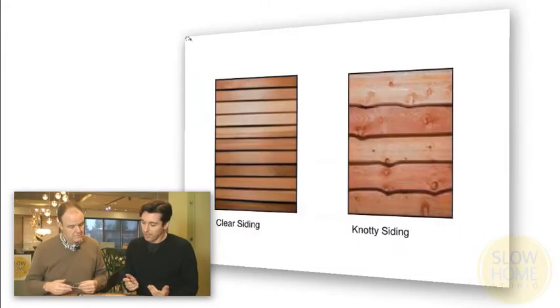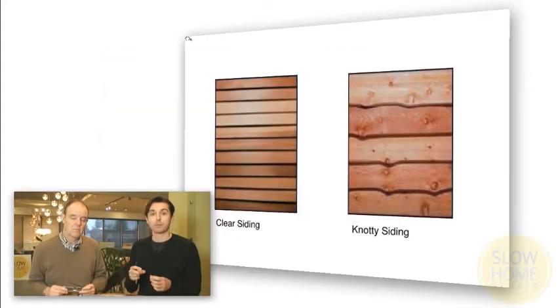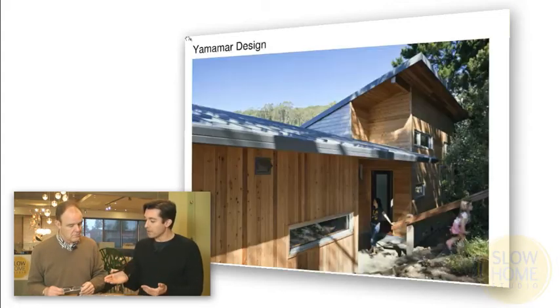Now we've got some types of siding that you can choose. Cedar is a really good example because it works really well in most climates. You can choose a square cut cedar or a more traditional cut cedar, and you can choose it either clear, which means there aren't any knots, or as a knotty version that has a bit of imperfection in the wood. You want to be really clear about which one to choose. This is a design decision that has to do with the character of the outside of the house. We predominantly use clear siding. Yes, and some people prefer the knotty siding.